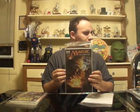Alright, next we're going into the week of February 8th, 2012. Number 1, Magic the Gathering, which is from IDW. Would highly recommend checking this book out. Comes with a free card, yes. Sorry guys, February 8th. It's number 1. I would highly recommend checking it out. Really, I only stuck it in here because it's the number 1. Comes with a free card, and it was really a fun read.